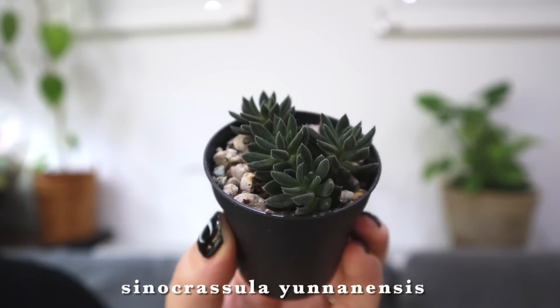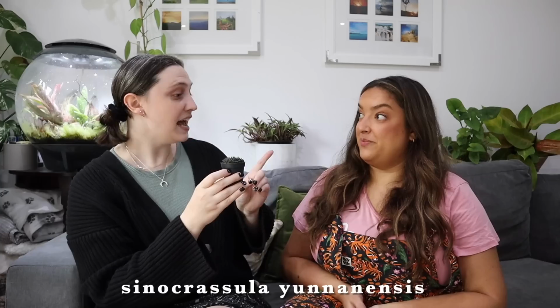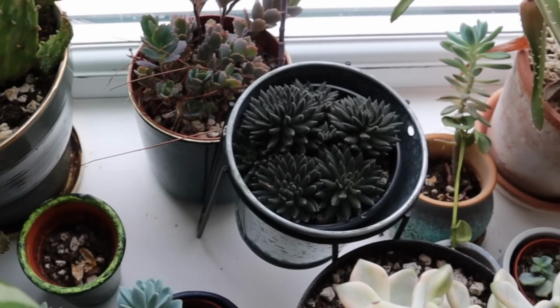It's a Sinocrassula, but it's the one that we saw in Birmingham. Yes! Oh my goodness. I really want to show you a close up. But it's a dark, fuzzy succulent. Yeah, it's pretty much black. Because this is baby propagations that I've separated, it's slightly more open, so it doesn't look as compact and dark. But my one upstairs looks really dark. And I think as it grows, it will look the same.